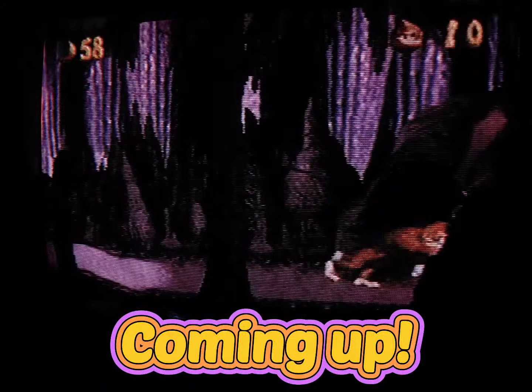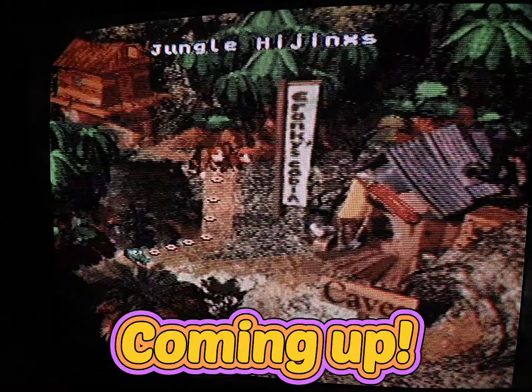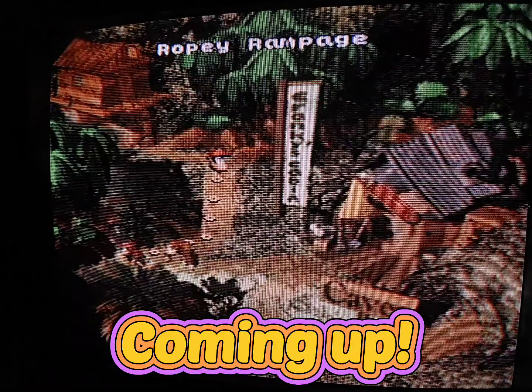I think there's a lot of phobia of these CRT TVs just not lasting forever, which, I mean, they will. Supposedly they'll break down eventually.